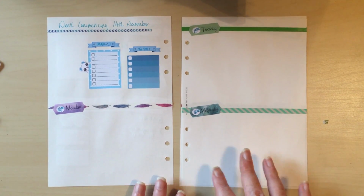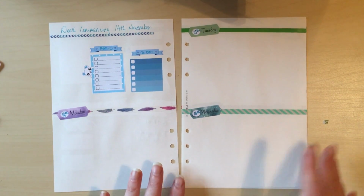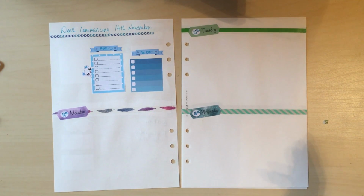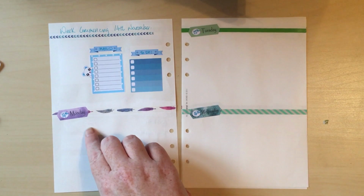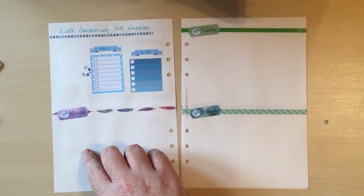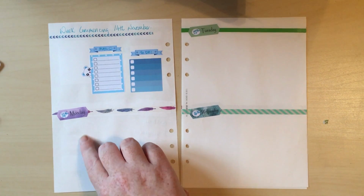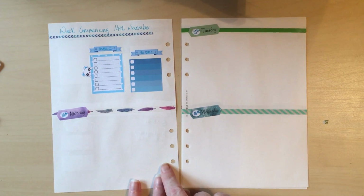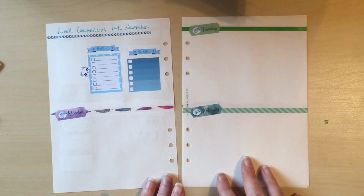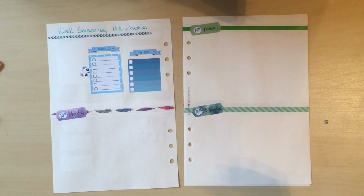And Monday, Tuesday, Wednesday then, to get on with, what I tend to do is put where I'm going to be. So I usually use an @ sign, but I've actually run out of my @ stickers, so we'll need to figure that out as we go on. Where I'm going to be here, and then to-dos down here, and then I use a lot of the rest of the space for memory keeping, or little notes about that day and stuff like that.